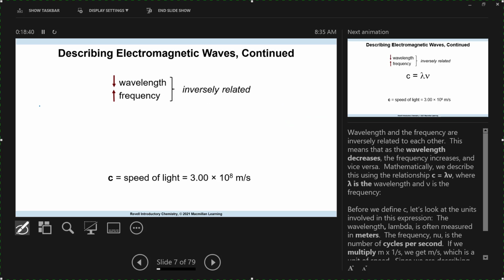All right, and here's a key qualitative concept that we've already talked about, but let's write this down. Wavelength and frequency are inversely proportional. What we mean by inversely proportional: high frequency, a lot of oscillations per second, short wavelength. Okay, they're opposite. The higher the frequency, the shorter the wavelength. The lower the frequency, the longer the wavelength, inversely proportional.